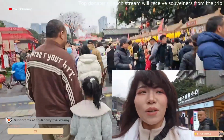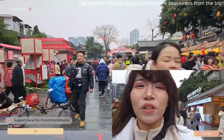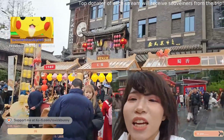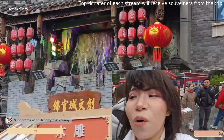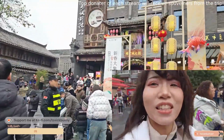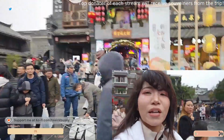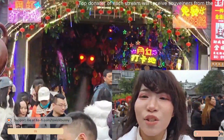So this alleyway is called the Wide and Narrow Alleyway, and it's a lot of old buildings. It's honestly a tourist trap, but it's a pretty tourist trap. Look, chat, look at that. Chinese architecture. There's a waterfall in the building. It's a rainbow. Look at this, like next level. It's like a store, and then they use fancy lights and pretty signs. There's like a dragon in there to get you to go inside. Look at that, like a dragon.